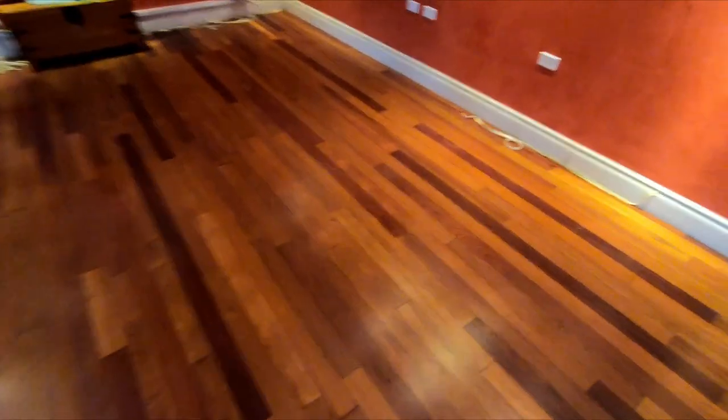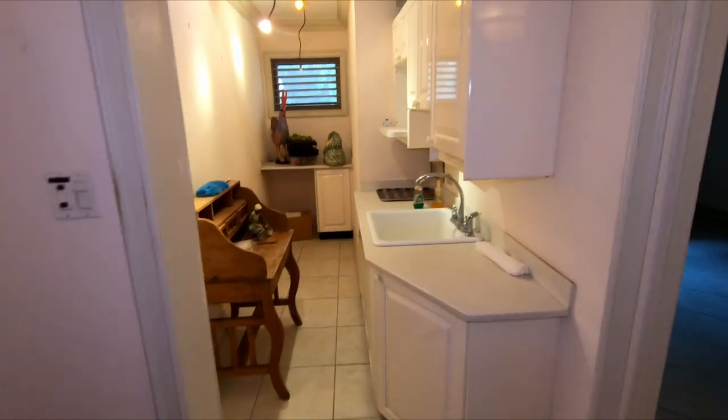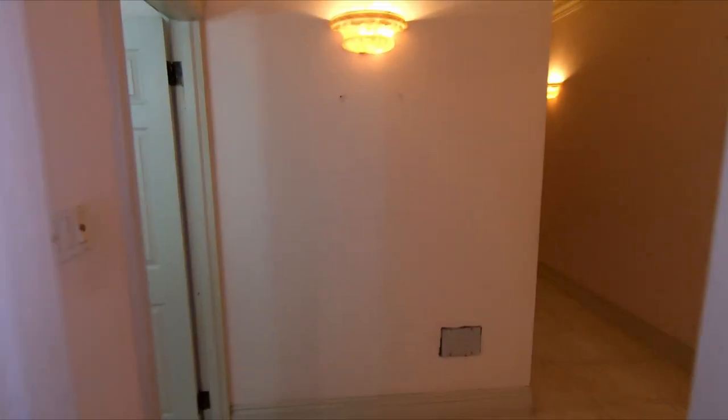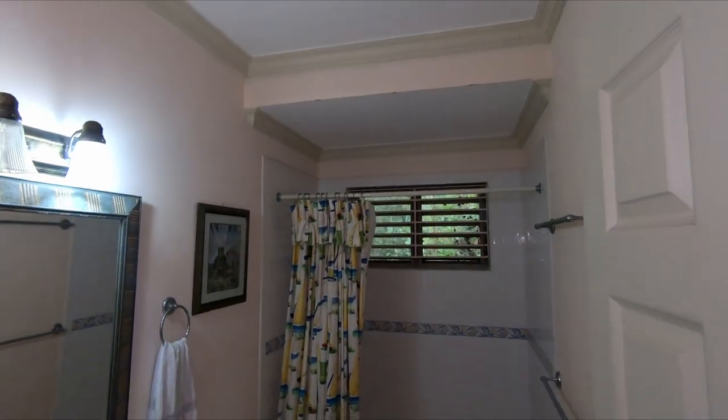Forgot to mention as well, all throughout the house, hardwood floors inside the rooms. Hello. You have a kitchenette right here, another room right here with closet, of course. There is air conditioning already inside. Show you around the back there. Have a ceiling fan. And then there's a bathroom right here. Nice. That's the kitchenette again.